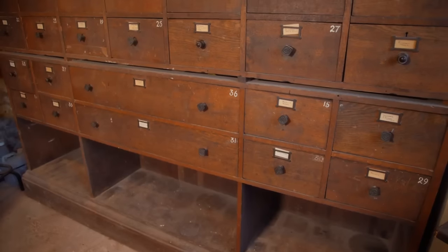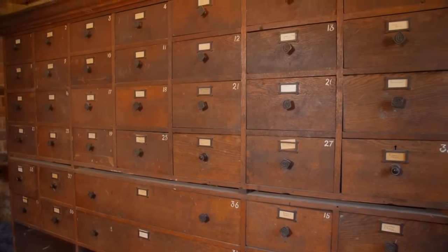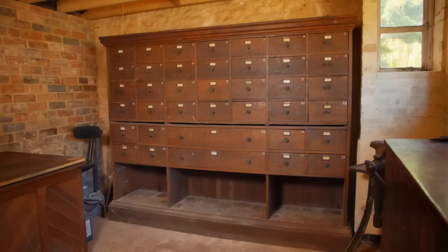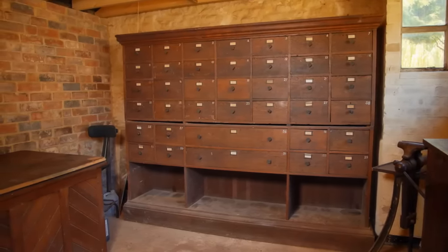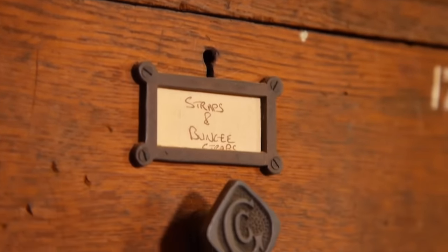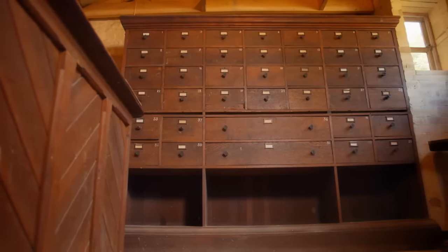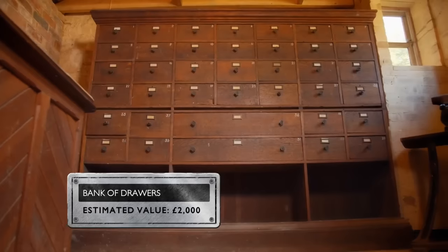So we now come into Robert's workshop, and as soon as I walk in, something grabs me, and it's a big bank of drawers. These are something I've bought forever. They're instantly attractive. Whatever you do with them, in any interior, they look cool. This large bank of office drawers dating from the early 20th century is made of oak with handsome cast bronze handles with the letters C and G embossed on them. The top and the base are in good, though worn, condition. And once renovated, these drawers could be worth up to £2,000.